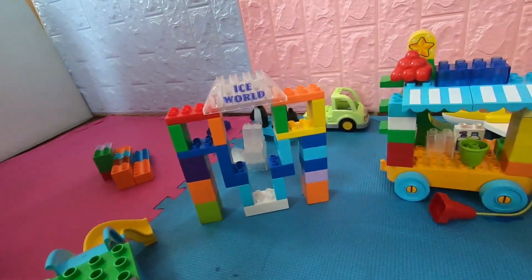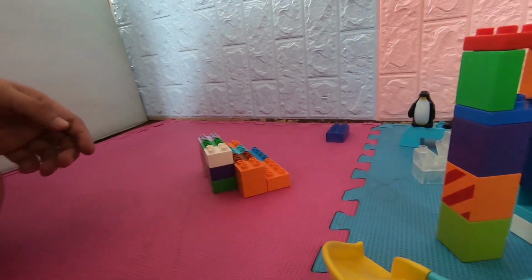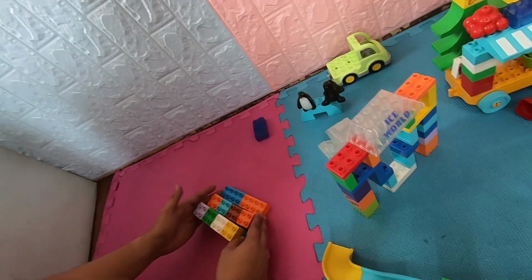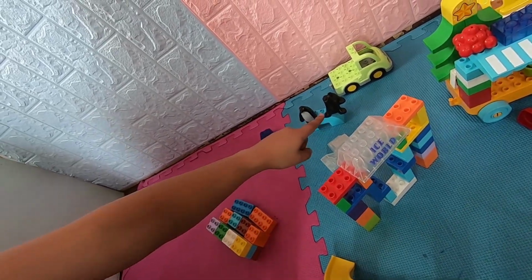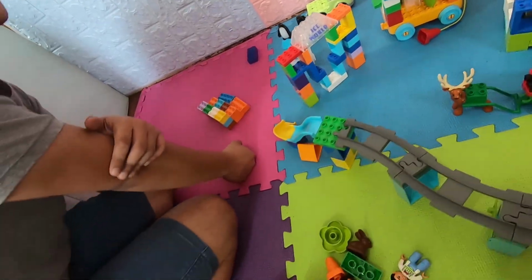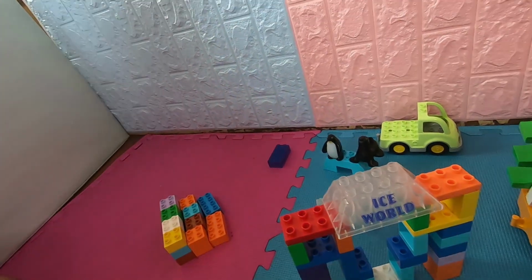Okay, so we're building now some ice world. So here I am making the bleachers so that people can watch the show of the dolphin and the... What's this, Johan? Dolphin? What's this? Penguin and the... Seals! Penguin and the seals.